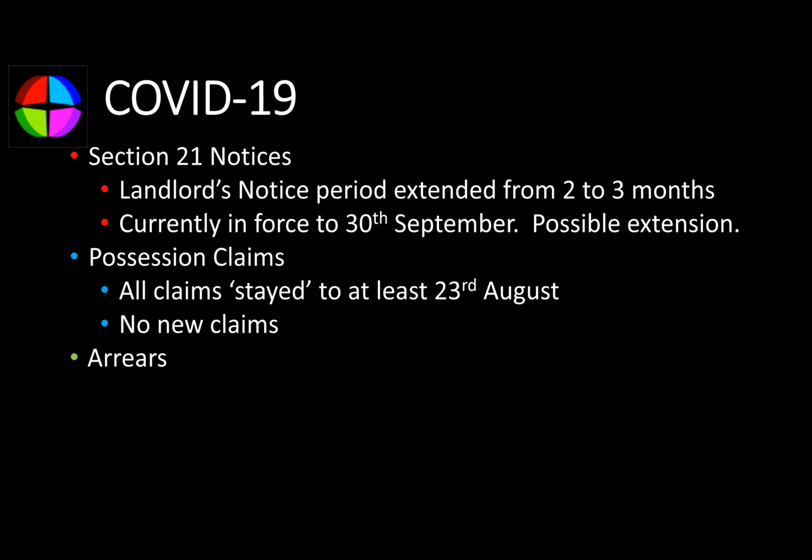There was just a brief update I received today that we may have to write, in fact we will have to write to the court and the defendants and give them a reactivation notice to say that you want that claim to go through. But at the moment they aren't processing any new claims. So if you have got a notice on a tenant, you can put the claim in, you can register the claim online, but nothing will be actioned until further notice.